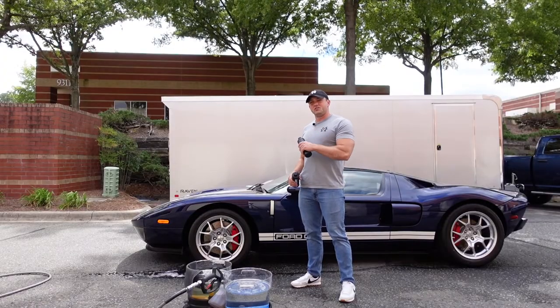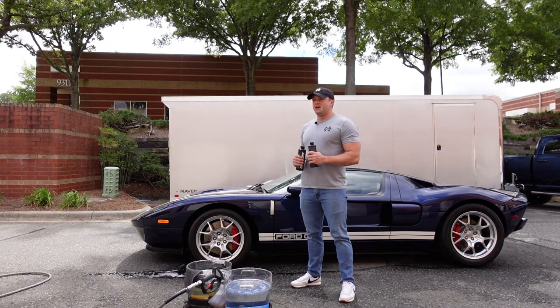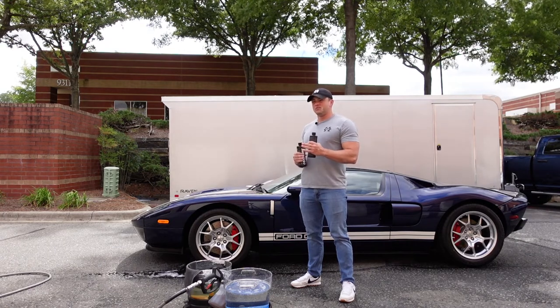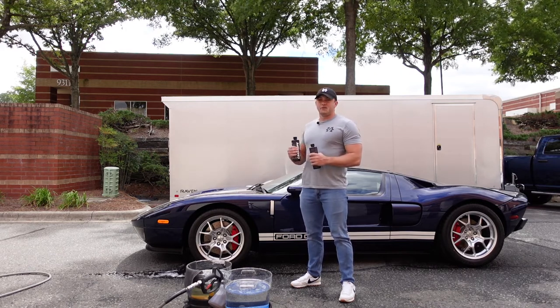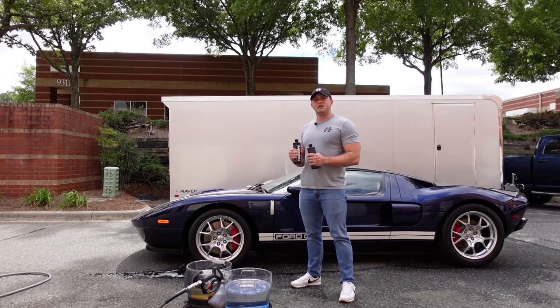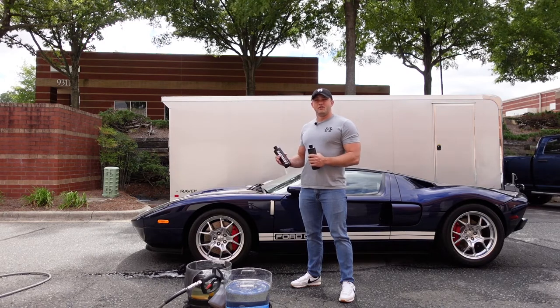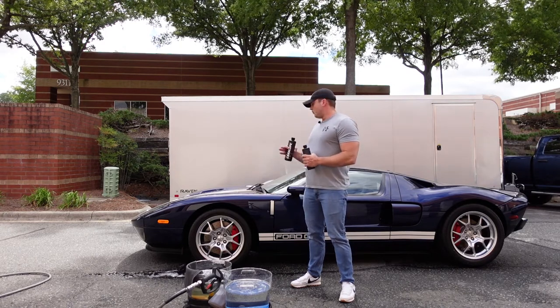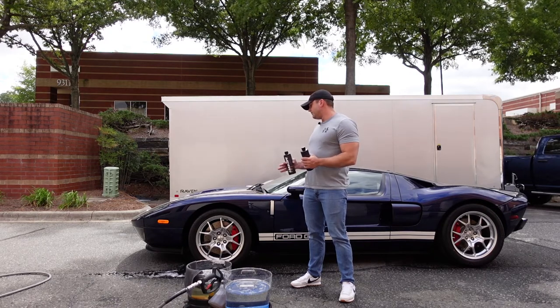So I've just finished the wheels and tires, sort of a recap of that process. The more I use Rotor and Siege, I've kind of found the balance of how I'm going to use the two of them together. If the wheels have not been ceramic coated and they're very dirty, Siege is going to be my go-to because I can knock out the tires and wheels in one step. It is the stronger of the two. For wheels like on this Ford GT, you know, they weren't super dirty.